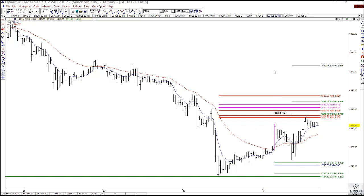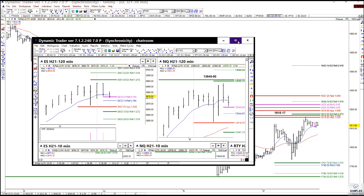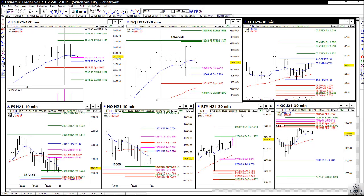And don't forget that I have these charts live in my trading room all day long. This is just an example of what it is that we do here in the Fibonacci room at Simpler Trading.